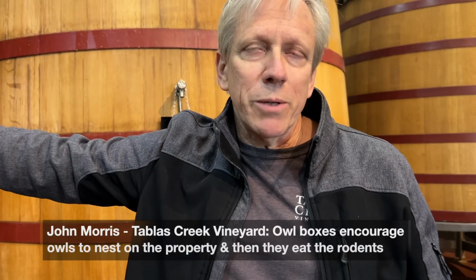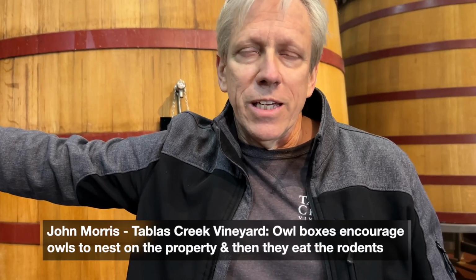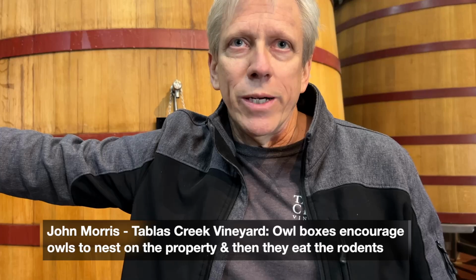The owl boxes are a big piece of attracting owls, which helps take care of the gophers and ground squirrels that can be a big problem here. We can't use conventional methods, i.e. we can't poison, which is what most people do. So we let the owls do the dirty work for us.